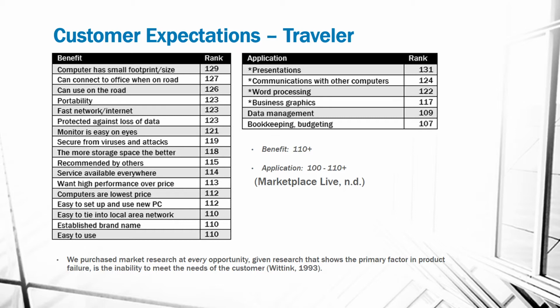So the benefits that the traveler is looking for in a computer, they're looking for a small footprint, small size. They want to be able to connect to their home office when on the road. They want to be able to take it with them. It needs to be portable. They're looking for fast network and internet. Because they're on the road frequently, they need something that's going to protect them against the loss of data. They need to be able to see well what they're doing on the screen.